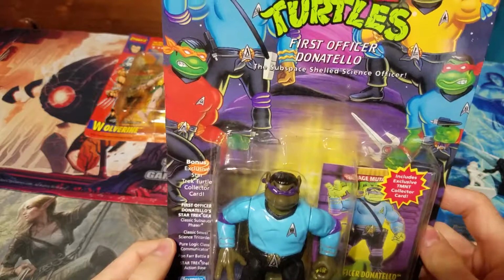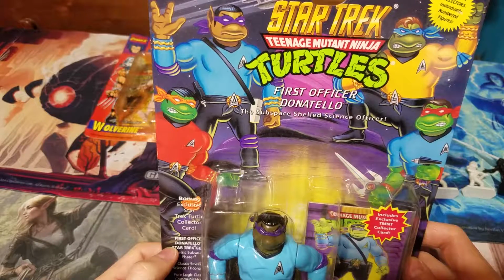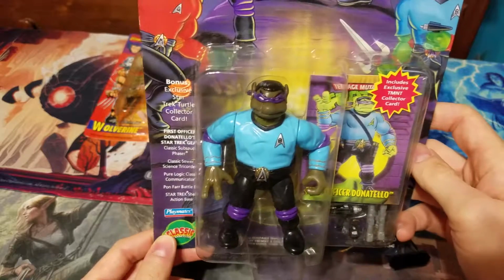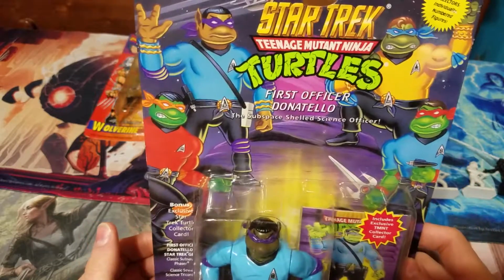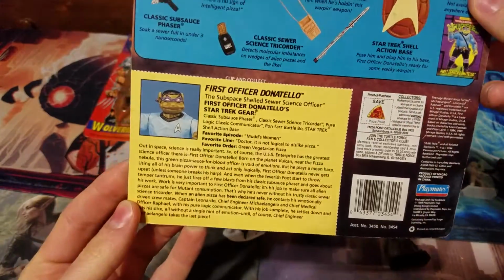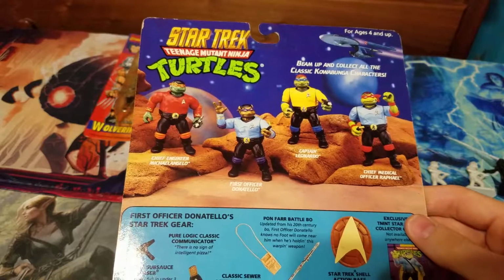Donatello as Spock, First Officer Donatello, Star Trek Teenage Mutant Ninja Turtle, the Subspace Shelled Science Officer. Now, I knew that they had made a ton of different styled turtle figures. The base turtles, you had the transforming turtles that you could flip between a turtle and then the evolved form, the Teenage Mutant Ninja Turtle itself.